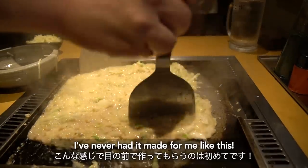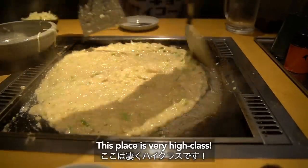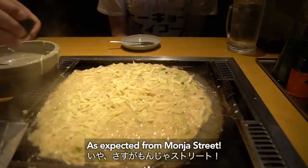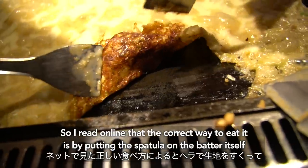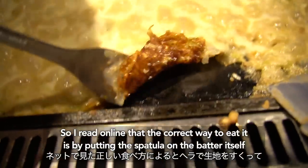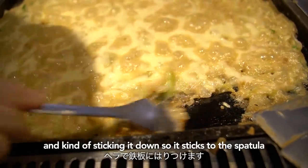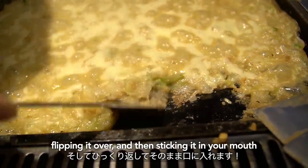I've never had it made for me like this. This place is very high class. Yeah, as expected of Monja Street. Oyster. Look at that bubble. So I read online that the correct way to eat it is by putting the spatula on the batter itself and kind of sticking it down so it sticks to the spatula, flipping it over and then sticking it in your mouth.